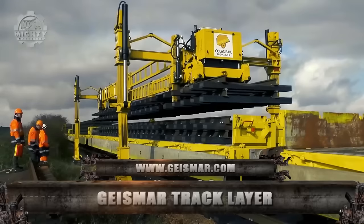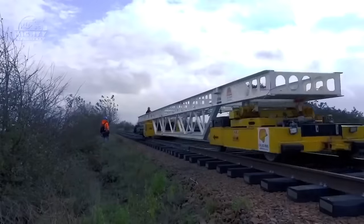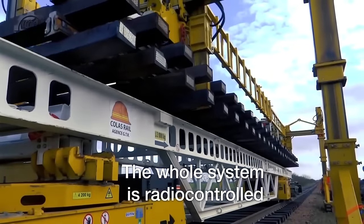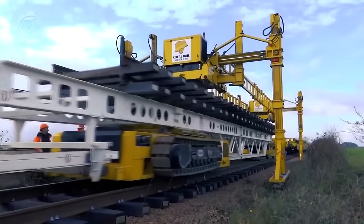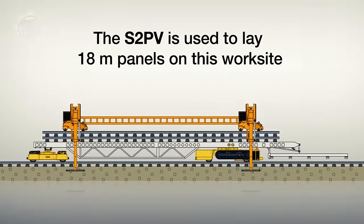Speaking of rail track laying, a much faster way of doing it is through the use of the Gaismar Track Layer. This follows a completely new method of laying rail track, which includes the use of LEMs and PEMs. The track will first be transported by the LEMs, the moving trolleys. The limbs are capable of keeping the load at the same level even when it is moving up and down different tracks. This is also controlled by only one person.